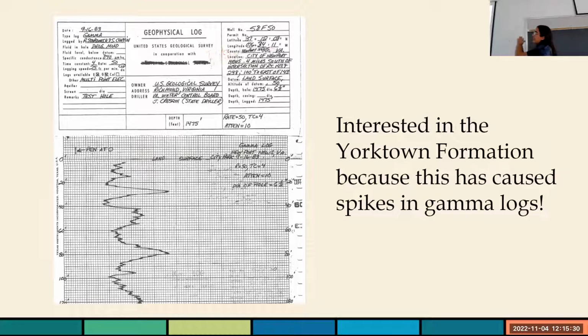So yeah. You might be wondering how I knew where in the cores to sample my sediment. This is a handy dandy geophysical log, specifically a gamma log. On this left vertical axis, you can see depth starting at the surface and down to about 120 feet.